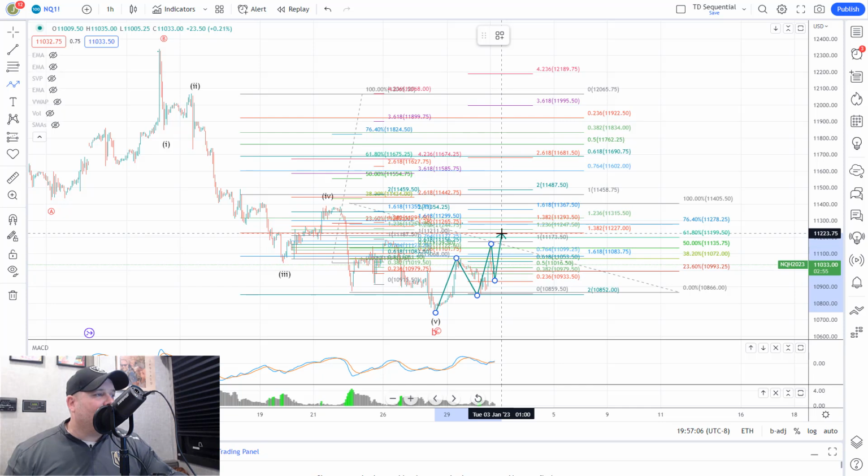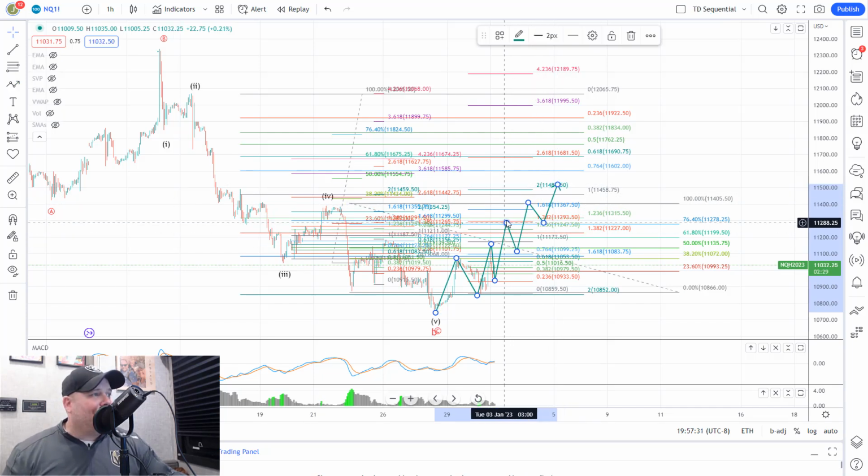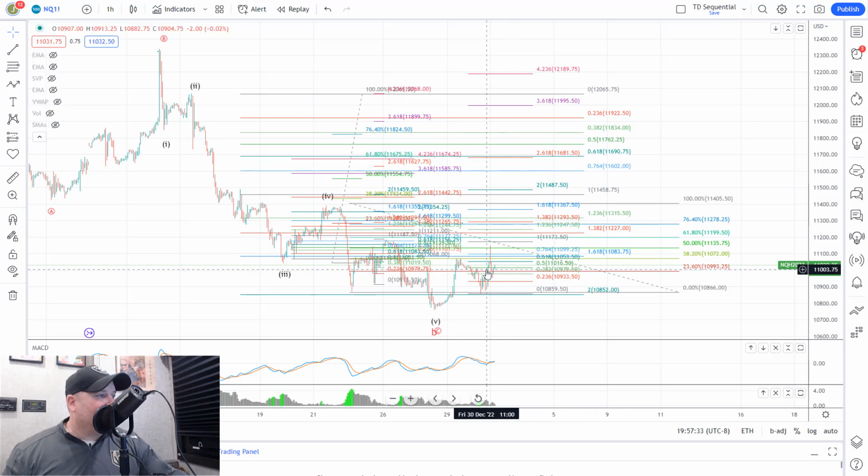We would like them to push out over 11,173.50 up toward that 11,247.50 area. That would be a strong indication we're starting the move up that we've been looking for. Then you'd look for a pullback from there and then a move up toward 11,367, one more pullback and a move up toward that 11,500 area.